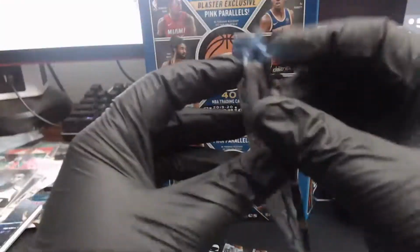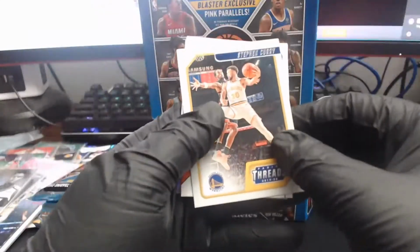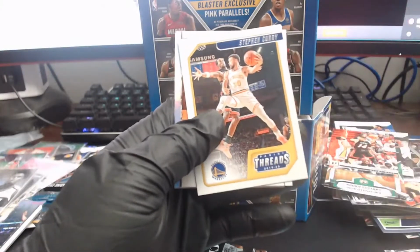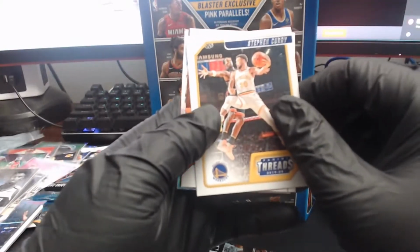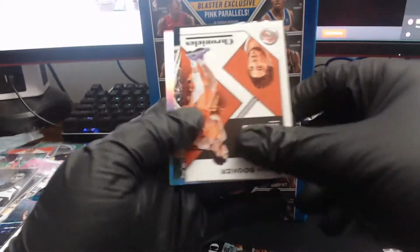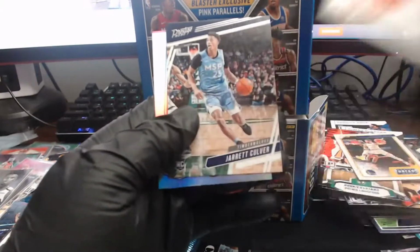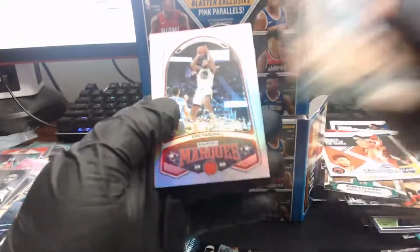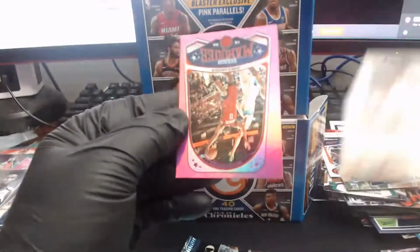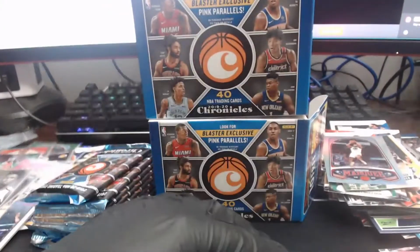This stuff is great. If you're looking to pull hits and something that's really fun to open, you can find them on the shelves. They are rather inexpensive. After the fact, it can't quite stay the same, but really fun to open. And it's all hits. It's all the stuff your breaker would send you if you do team breaks. Stephen Curry, Threads. Devin Booker. Sorry, I was reading another card on the side here. Jarrett Culver, Prestige Base. Eric Paschall, Marquee. Then a James Harden, pink Marquee parallel.